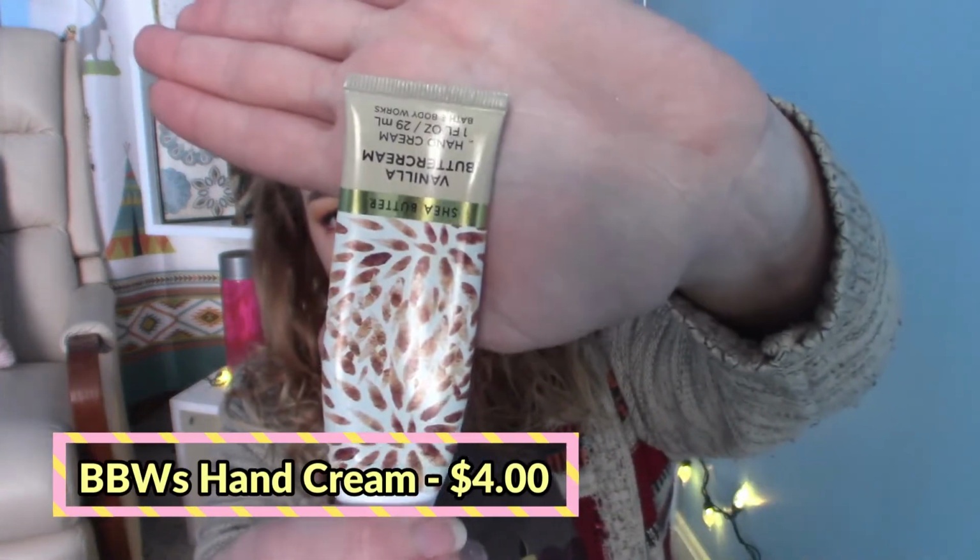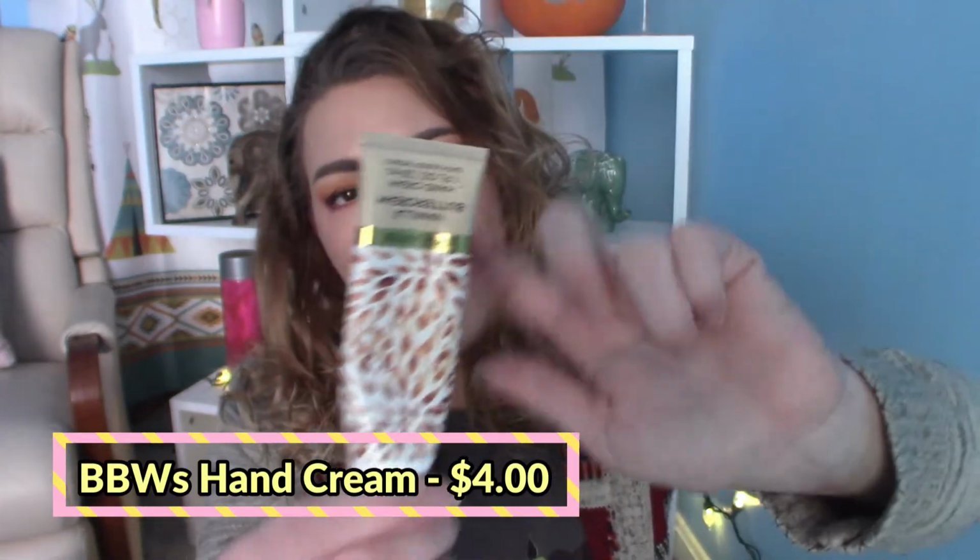So let's do body care next because I only have 3 body care items. I did finish off a hand cream from Bath and Body Works. On the back of my packaging, it does say that this is $4, so that's the credit that I've given myself. But I think now if you buy them in store, they're around the $6 price point.